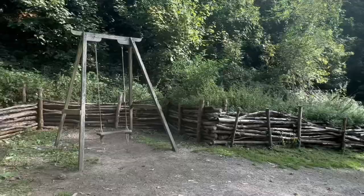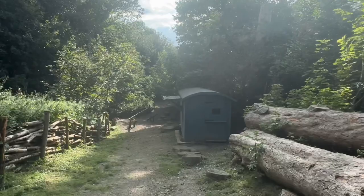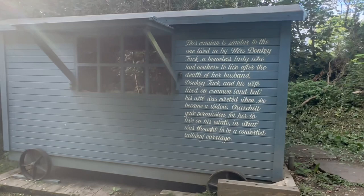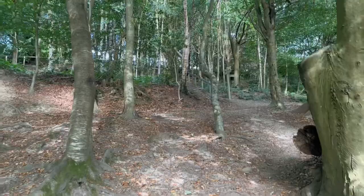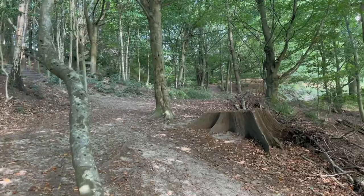So this is a model of a caravan that was lived in by a lady called Mrs. Donkey Jack. She was a homeless lady who had nowhere to live after the death of her husband, Donkey Jack. They had been living on common land, but after his death, she was evicted when she became a widow. Churchill gave permission for her to live on his estate in what was thought to be a converted railway carriage.